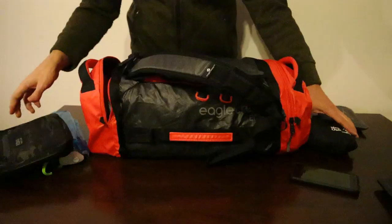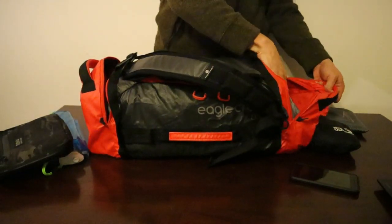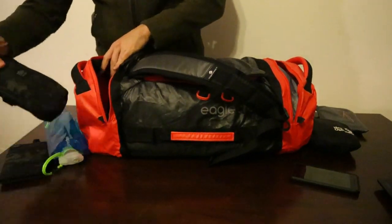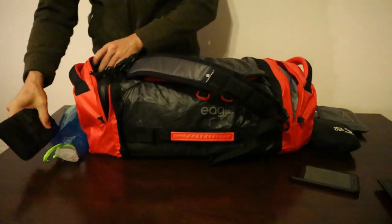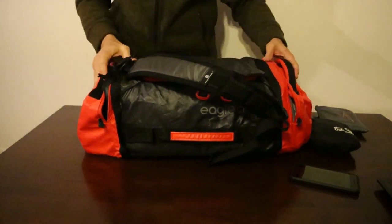Duffels usually have one large main compartment, and then they may or may not have external pockets or compartments. This one has 2 large side pockets, one on either side of the bag. They're pretty big, and they take up about 1/4 of the volume of the backpack. However, this duffel is lacking a front compartment for small items like phone charger or keys.